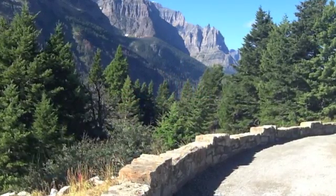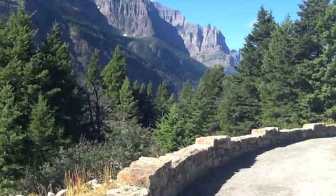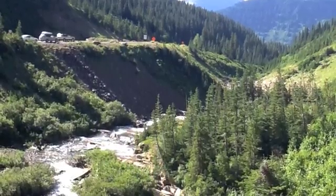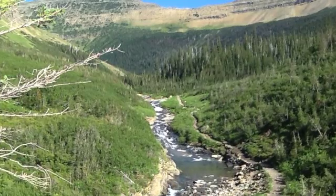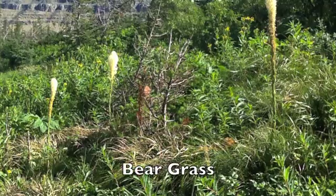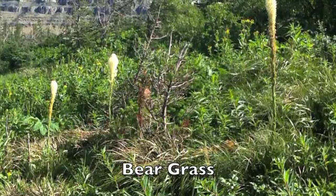Here, we're headed up the mountain on Going to the Sun Road, and you can see one of the few man-made structures in the park. I guess they felt they had to have something there to keep cars from going off the cliff. See the trail to the right of this stream? That's one of the trails we hiked. Along the trail, I took pictures of strange-looking plants that we don't see in Louisiana.